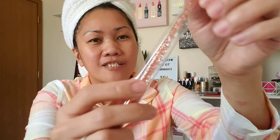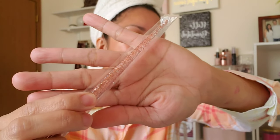Tan-tan-tan! Oh, this is so cute! Ayan siya, guys. Tapos, glittery yung kanyang hawakan. There's so much glitter in there, so girly. Ayan siya. Tago natin yung scissor.